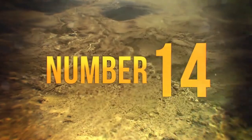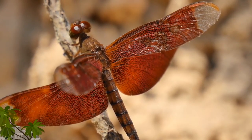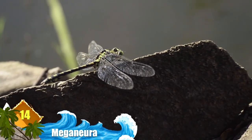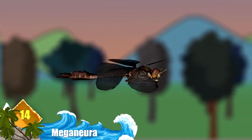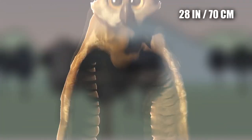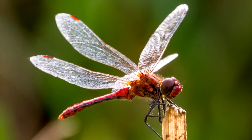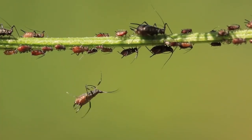Number 14. Meganura. They're related to present-day dragonflies and would have resembled them as well. Existing some 300 million years ago, Meganura is a genus that contains species with some frightening dimensions. Some of them were the size of birds, with wingspans exceeding 28 inches. It boggles the mind to imagine a dragonfly large enough to prey on animals like frogs or squirrels. But their diet consisted mainly of other insects.